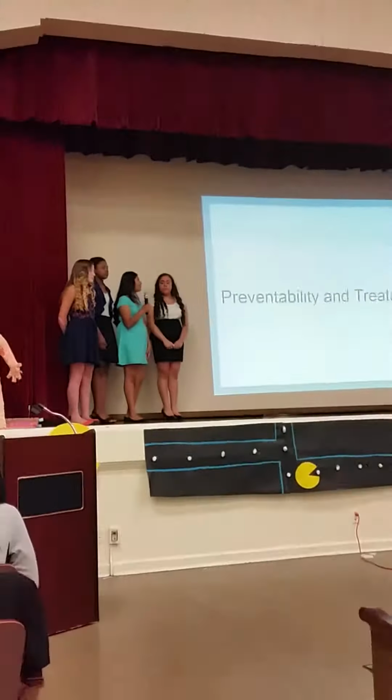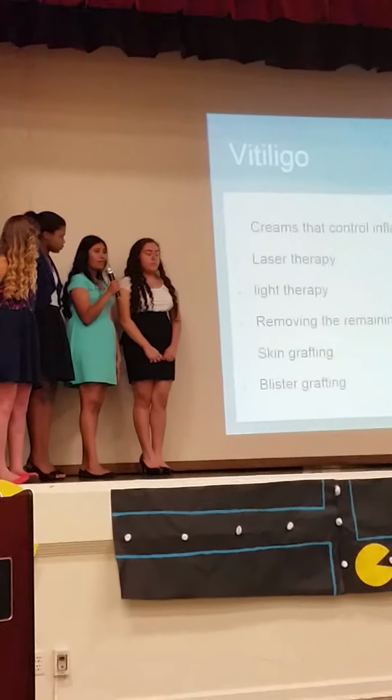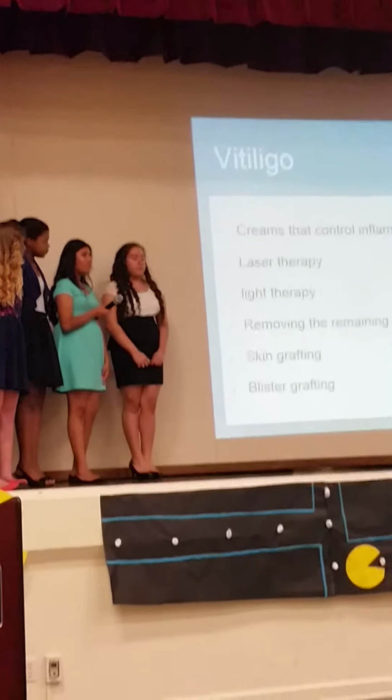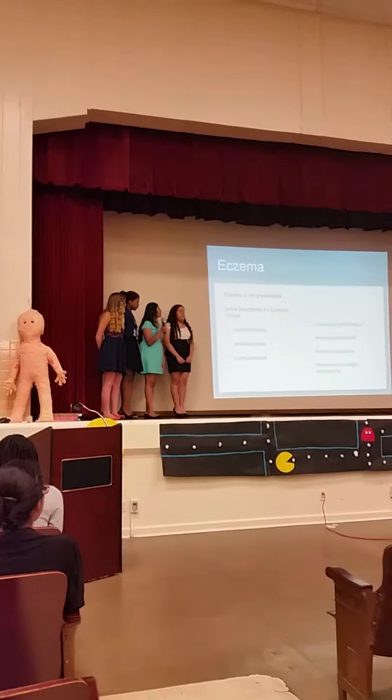Preventability and treatability. So for vitiligo, it has been proven that vitiligo is not treatable. Eczema has also been proven to not be treatable or preventable.